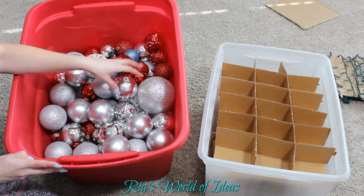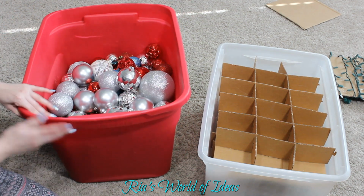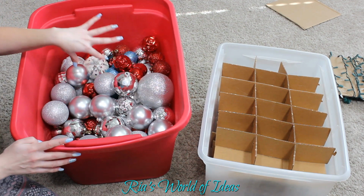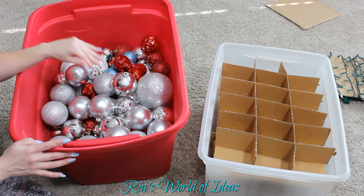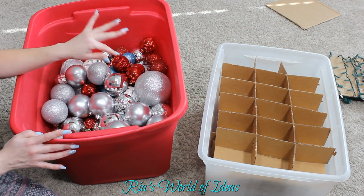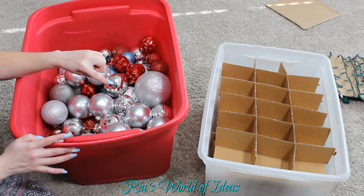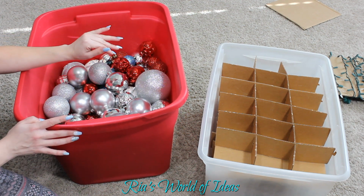So what I do with them now, since I have so many of them, is I just put them all in one Sterilite container without any dividers in it, and I store it this way. I'm able to store more balls this way, and they do not break because they are all plastic. I do put some plastic bags at the bottom, and then I put a plastic bag on the top before I store them away.